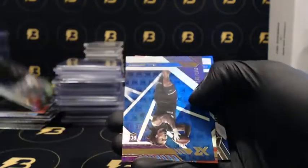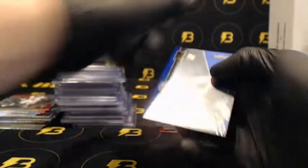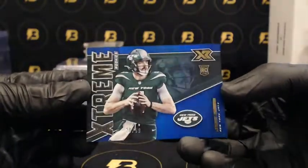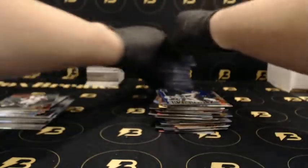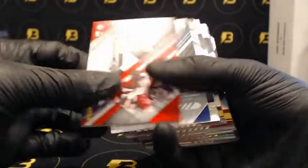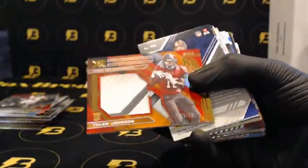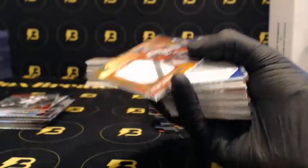We got Johnson for the Bears, Jones and Allen. We got to 199, Osborne for the Vikings. We got Clark for the Chiefs to 199. Morgan out of 99 for the Jets. All right, so we got Tyler Johnson, nice two-color patch out of 15, going out to the Buccaneers.